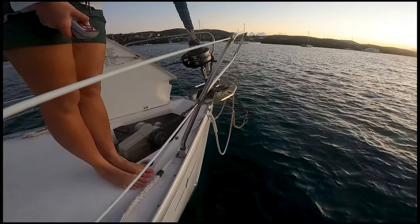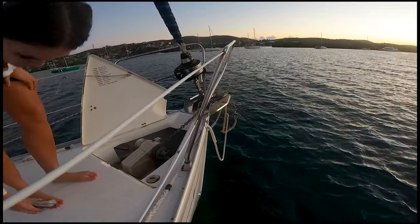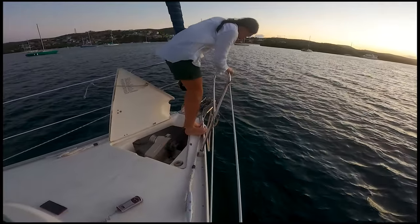Yeah, just a little bit more. Just so you can get that on. The thing is, remember, we don't want to drag the boat on the windlass. Yep. So, now the boat's on the windlass, so.